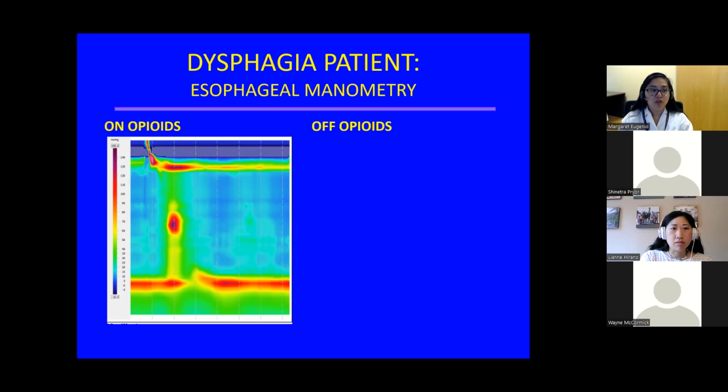Usually when you swallow food, you should be able to see a picture of the esophagus with the bolus moving down this way. But when she swallows, it's just one column. When we look at this in the surgery world and the GI motility world and in GI, this is achalasia. This is what we would see to diagnose achalasia. And this was her on opioids.